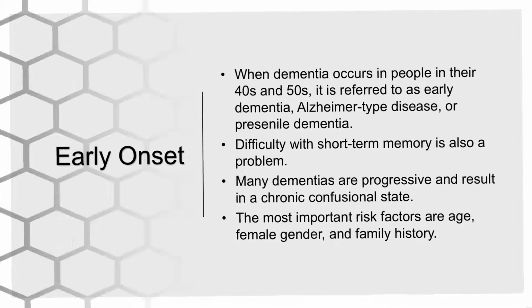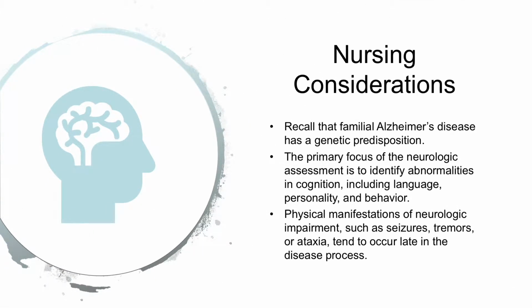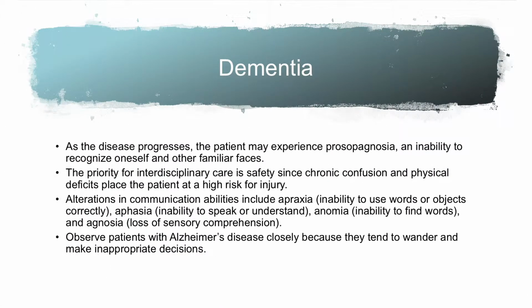Nursing considerations for people with dementia. An important consideration is to recall that familial Alzheimer's disease has a genetic predisposition. The primary focus of the neurological assessment is to identify abnormalities in cognition, including language, personality, and behavior. Physical manifestations of neurological impairment, such as seizures, tremors, or ataxia, tend to occur later in the disease process. As the disease progresses, the patient may experience prosopagnosia, an inability to recognize oneself or other familiar faces.